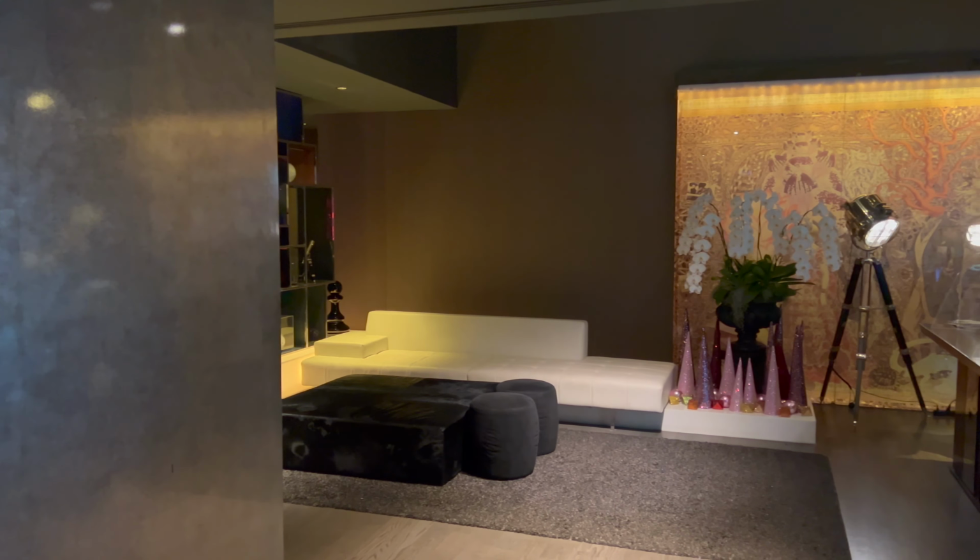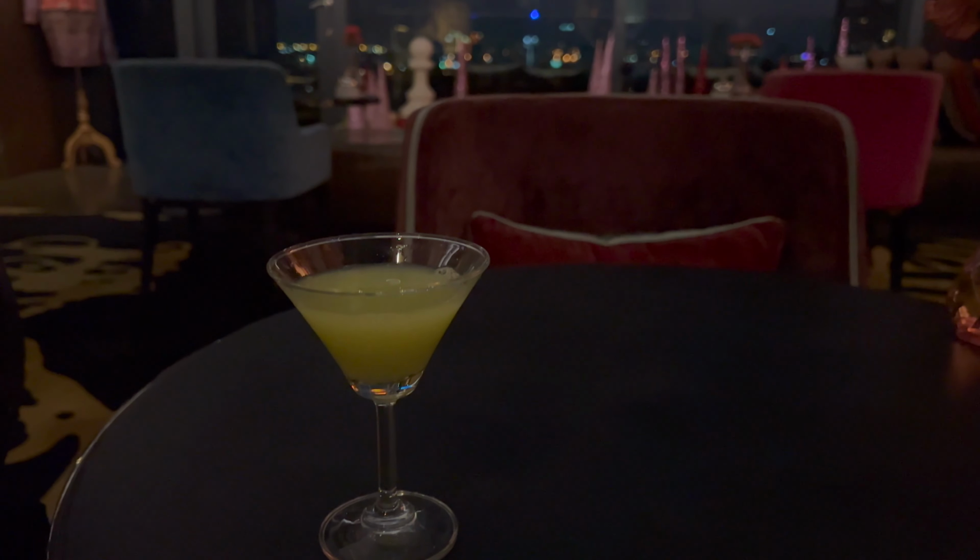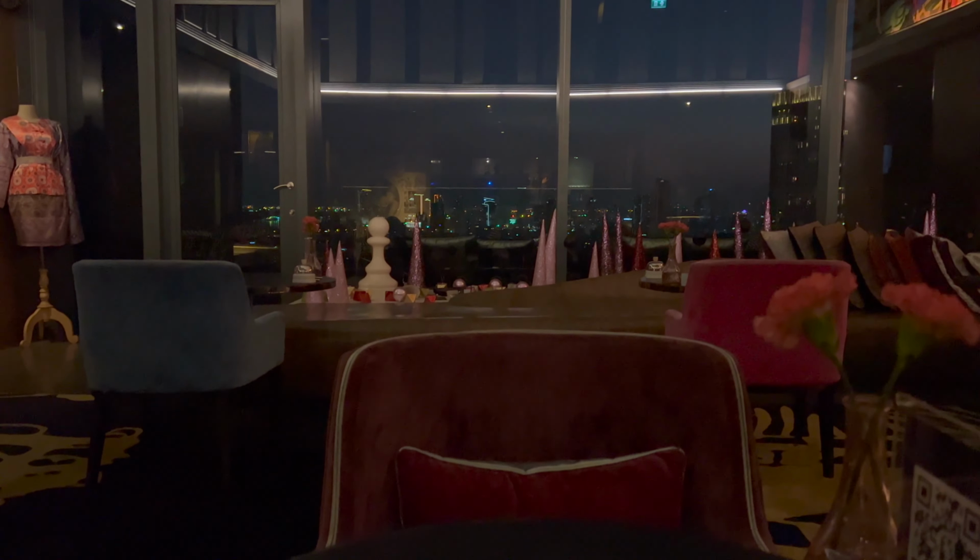Up on the 25th floor is the Club Signature, where my check-in took place as it was already quite late by the time I arrived. The cocktail on arrival was also a welcome surprise.